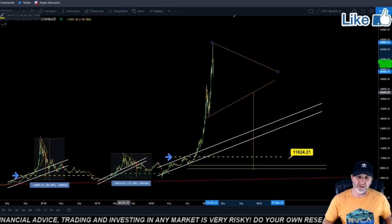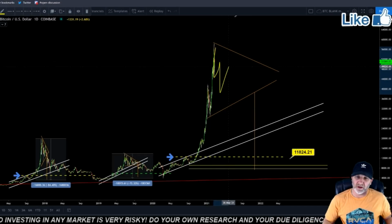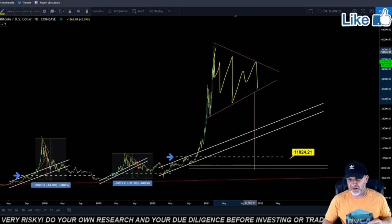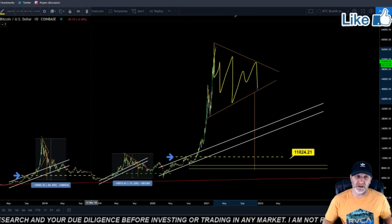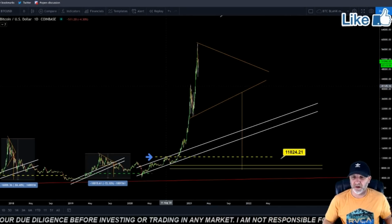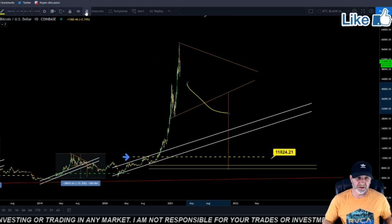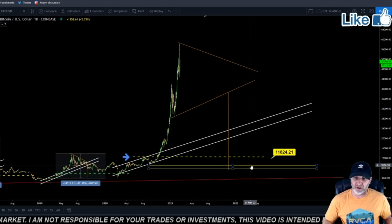And if this was to be the top, we could see something like this, get another push up, then down. It could, we'll watch it. But if it does start forming, these are huge, huge money-making opportunities if you are trading it. But anyways, let's say it forms something like this. And like I said, this is pure speculation off this wick down here. But that would get us down to that area.